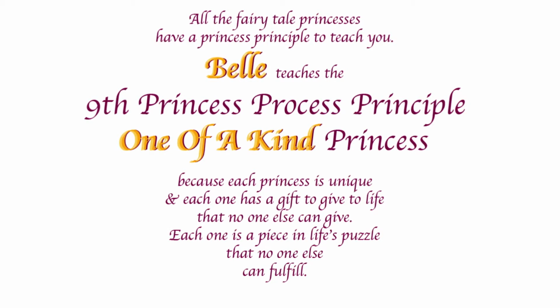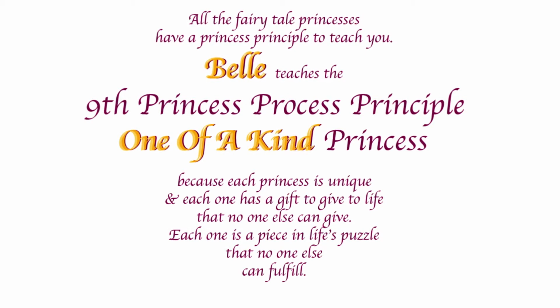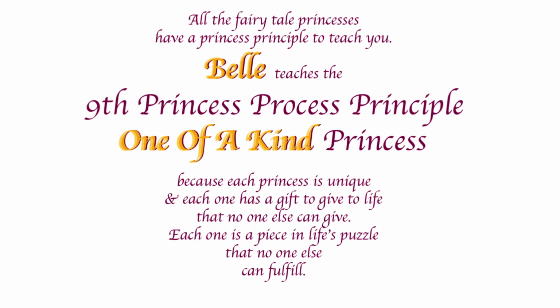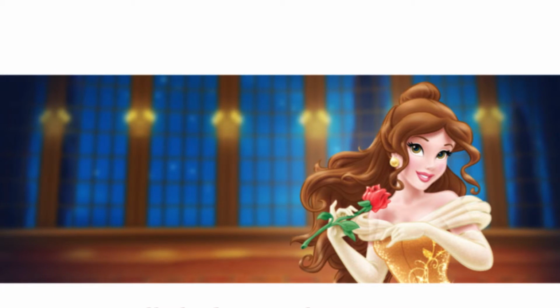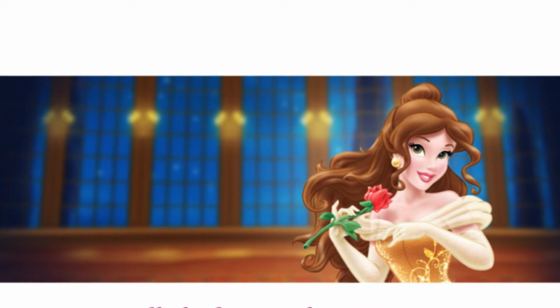It's also like we were weaving a fabric, and if one of us is gone and doesn't do our part, then it's like we're missing one of the beautiful colors to weave into a beautiful cloth. And Belle not only teaches us about being unique, she teaches us how to come down the stairs like a princess.